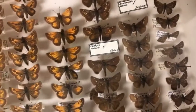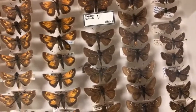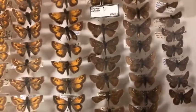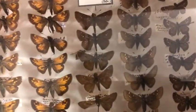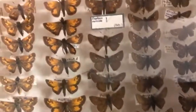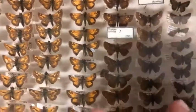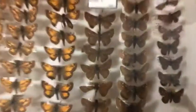These are the ones that are uncommon though, correct? Yes, they are uncommon in Canada. They're very hard to find. Like if I just move a little, see if I can see the date. 74, one was collected. 73, this one right here by my finger, that one was collected in 1973.